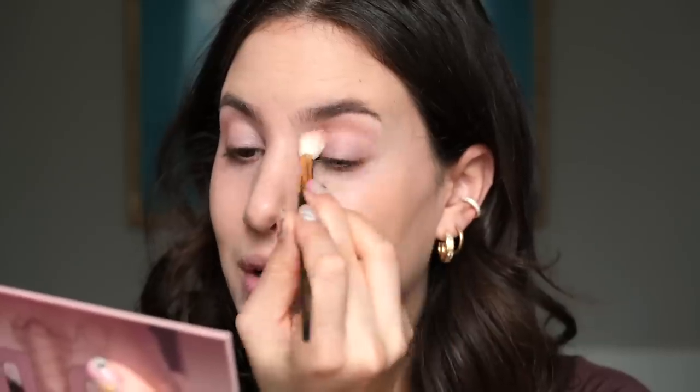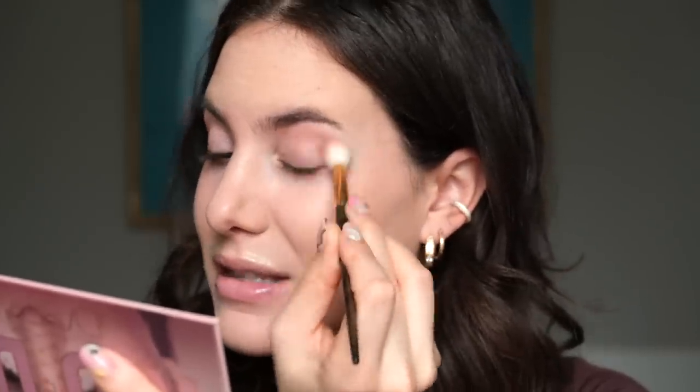What I also really dislike about this palette is the fact that there is a concealer cream right over here. So every time you dip into the shade Secret, or really any other shade in the palette, if you get a little bit messy, this cream is going to get completely contaminated. And the fact that it just gets so messy from all the eyeshadow dust that gets into it just renders it completely unusable.